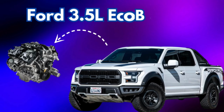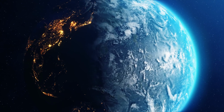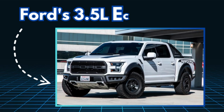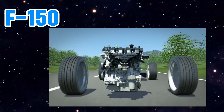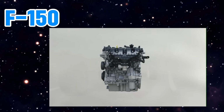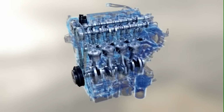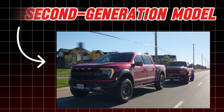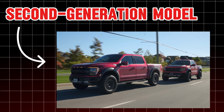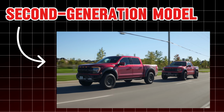Number 6. The Ford 3.5-liter EcoBoost V6 is built to last in the modern world. Since it came out, Ford's 3.5-liter EcoBoost V6 has given regular buyers boosted dependability. This engine is in cars like the F-150, the Expedition, and even the Ford GT supercar. It is a good mix of efficiency and speed. The second-generation model, which came out in 2017, was even more reliable because the turbo design, valve train, and cooling systems were all better.